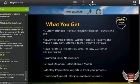We link up to 5 review sites, but I typically like to use 3. We give them unlimited email notifications because it doesn't really cost us anything, but they don't know that, so it sounds good. And I really do give them 50 text messages. Any business that's getting 50 negative reviews has a problem. I've never had anybody have a problem with the amount of text messages that they're getting in their review portal.